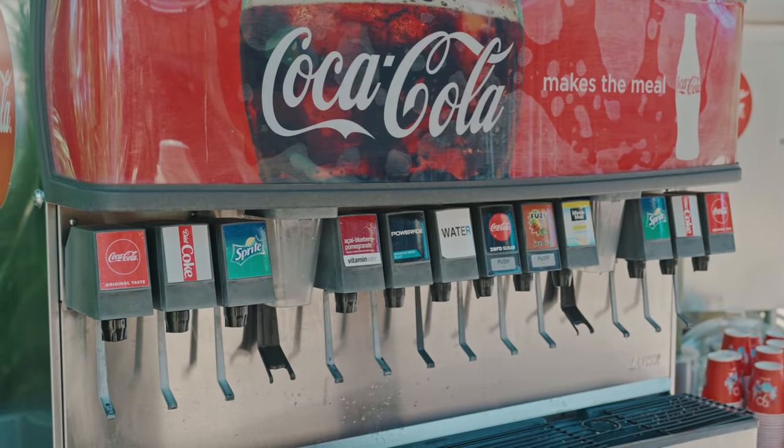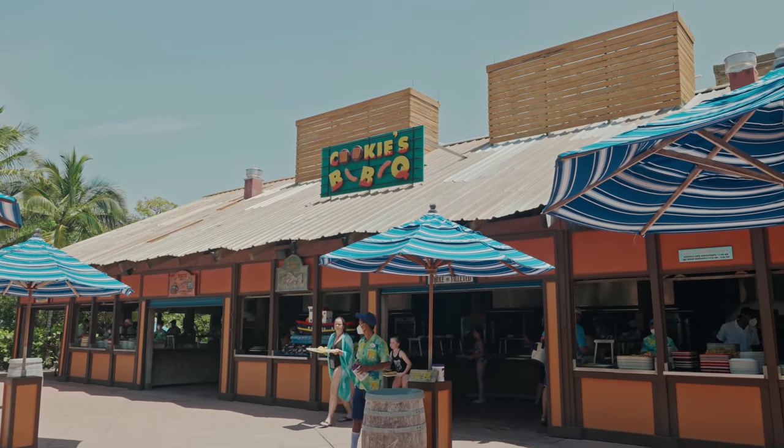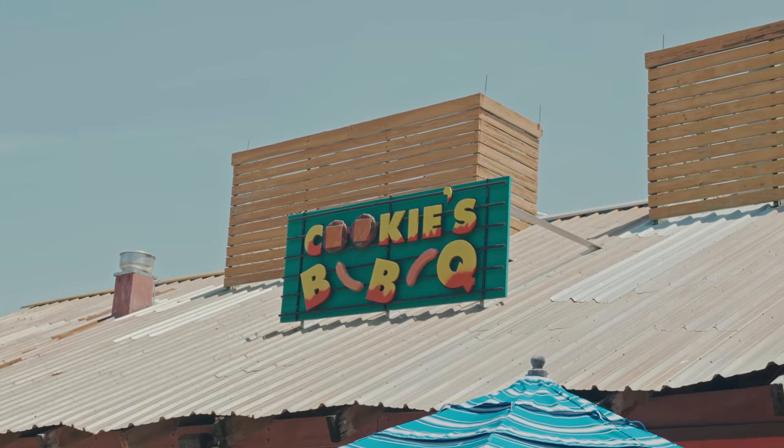And talking about buffet stations, there are three on the island. There's two in the family areas and one in the adults only areas. We love a beach buffet barbecue. It's one of our favorite things to do on all the different private islands. So can't wait to try that a little bit later.